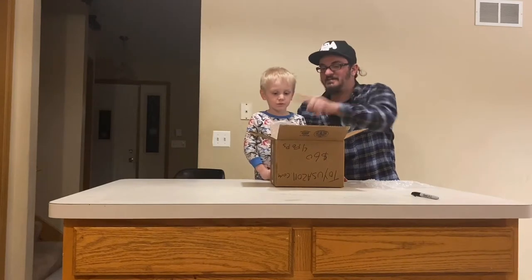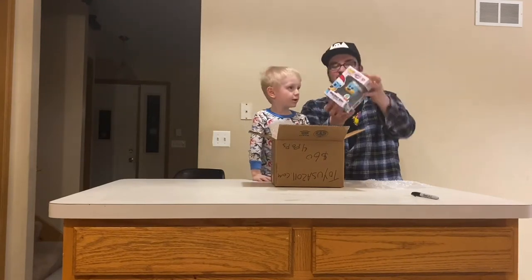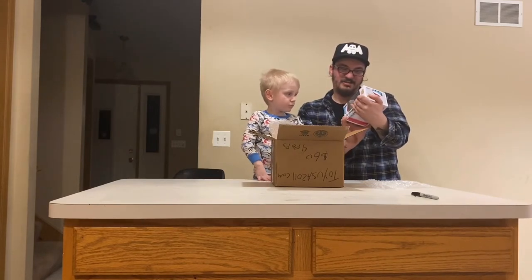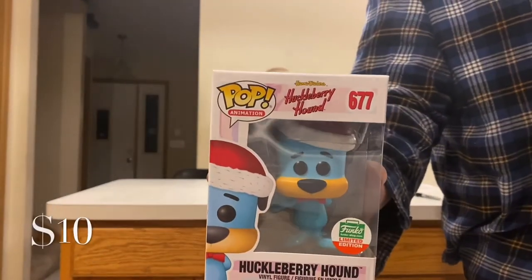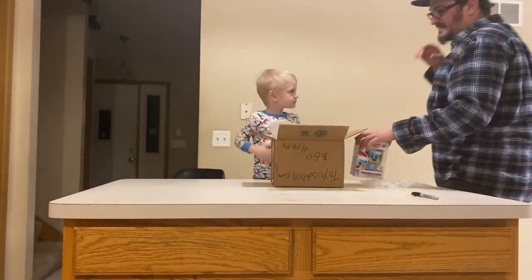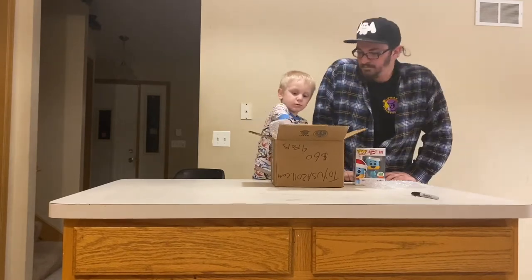Okay, let's start with this Funko. Okay. So this one is Huckleberry Hound Funko Limited Edition. This looks like a Christmas one. We're actually recording off my phone today, so we're not gonna do the prices. We'll add them in later. Okay, go ahead. Let's check that guy out.